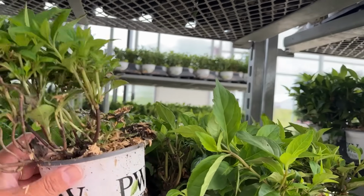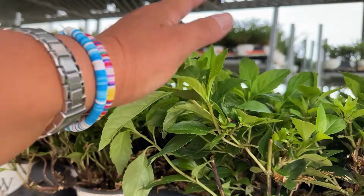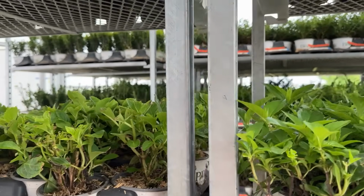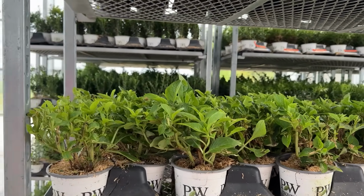Right now, let's see, these are panicle hydrangea. Let's see if I can tell which ones they are. I don't really have the stickers on the other side of the pot, but a lot of times you can kind of recognize the plants that are brought in just by the foliage, which is kind of cool.